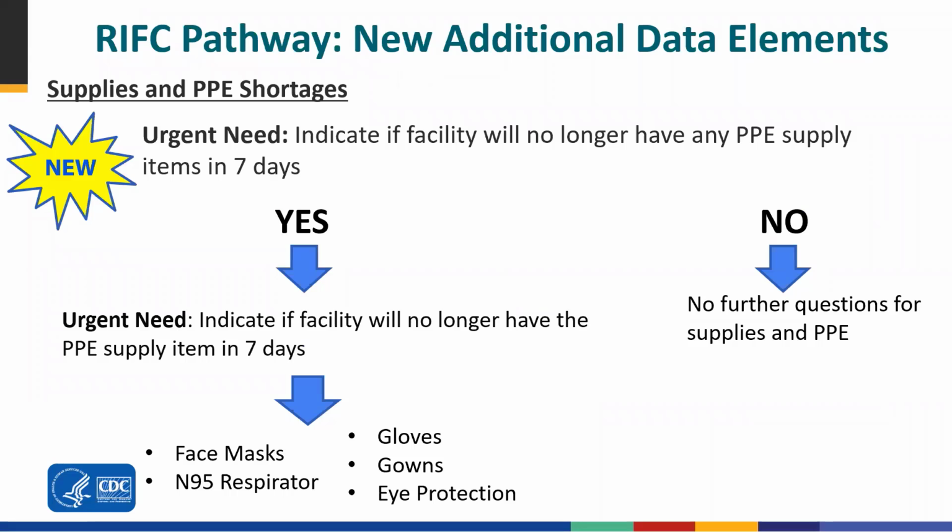Data elements related to the supply of PPE within facilities has also been added to the RIFC pathway. So users will be asked to indicate if their facility will no longer have any PPE supply items in 7 days. If the facility answers yes, then they will indicate which PPE supply items they will no longer have in 7 days. If the facility answers no, then they will not have to report any further information for the PPE supply items.